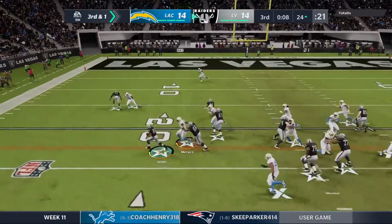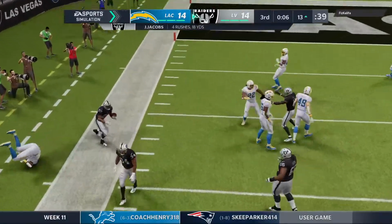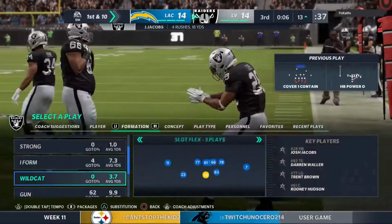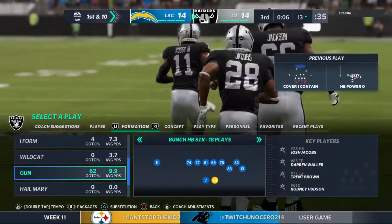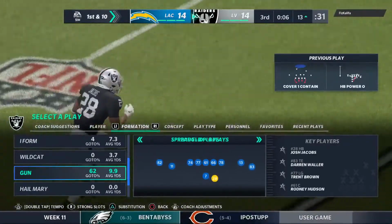Trying to run for it with Jacobs. And he'll go out of bounds inside the 15-yard line. That one will go as a gain of 11. Raiders having a 1st down as well. 1st and 10 at the 13-yard line.